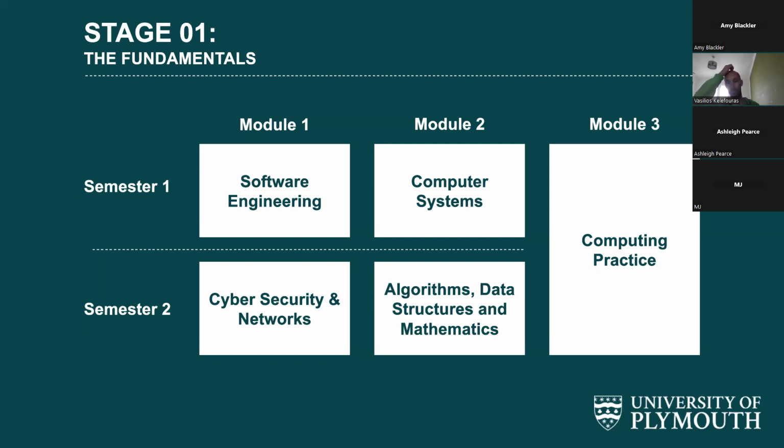Last, the computing practice module is an all-year project module where in the first semester, we are going to teach you the skills and the knowledge needed in order to develop a web application. And then in semester 2, you are going to showcase what you have learned by developing your own website. So you're going to create a website on your own, and then you are going to demonstrate your project to us.